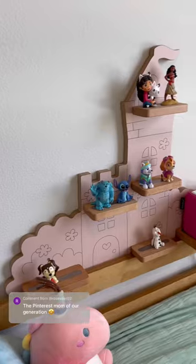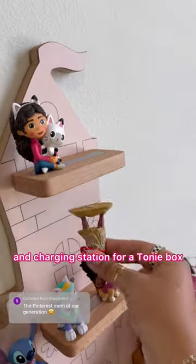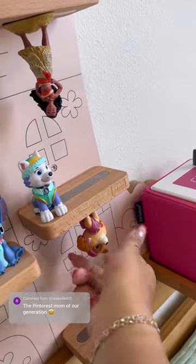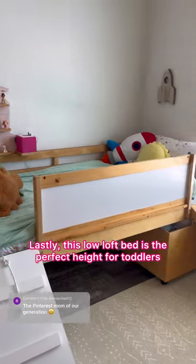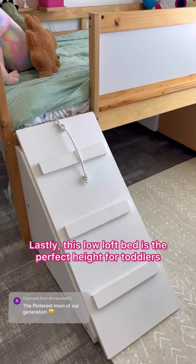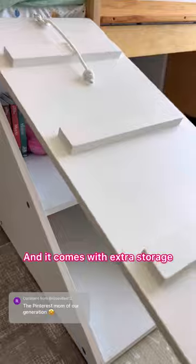Next, we have a magnetic wall shelf and charging station for a Tonie box. It looks super cute, and it's really easy for your little ones to use. Lastly, this low loft bed is the perfect height for toddlers, and it comes with extra storage.